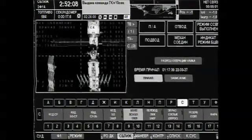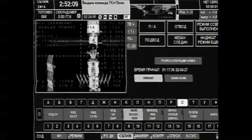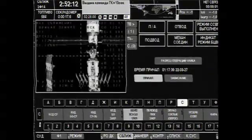Okay, it looks like input 1 is now working okay.